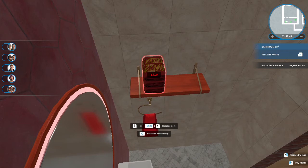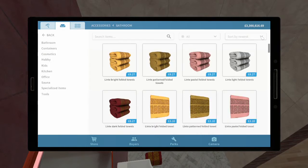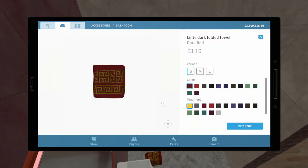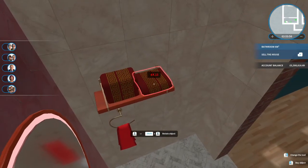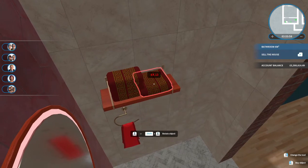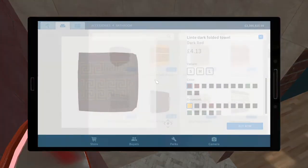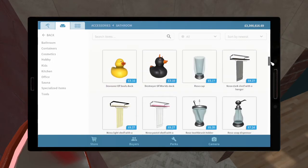Yeah, made it right. If I put that around here, I don't think it's big enough to put one of the bigger towels at the side of it, is it? We'll try it, but I don't think that's going to work. Yeah, they're a little bit too big to fit. They've got to go in between the little supports, look. But we could put something else next to it.